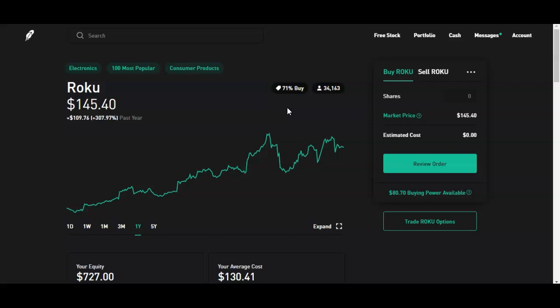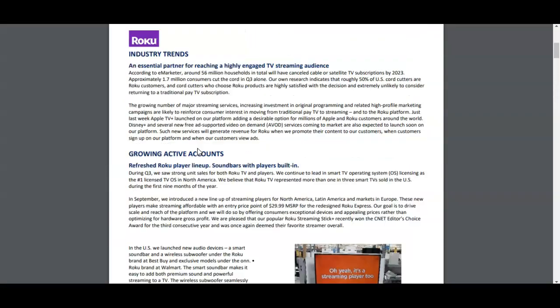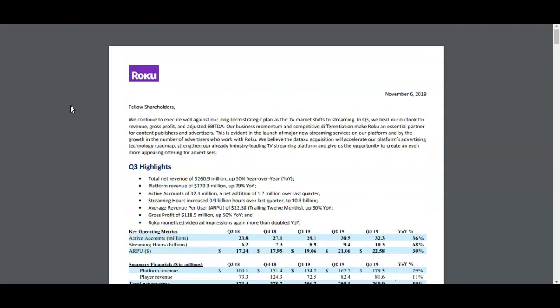Well, I think a lot, because as I want to go back to in the Q3 report, we're seeing a constant uptrend in active accounts, a constant uptrend in streaming hours, and a constant uptrend in ARPU. The CEO, Anthony Wood, is doing a fantastic job. Numbers are continuing to increase, and I plan to hold my shares of Roku for a long time.